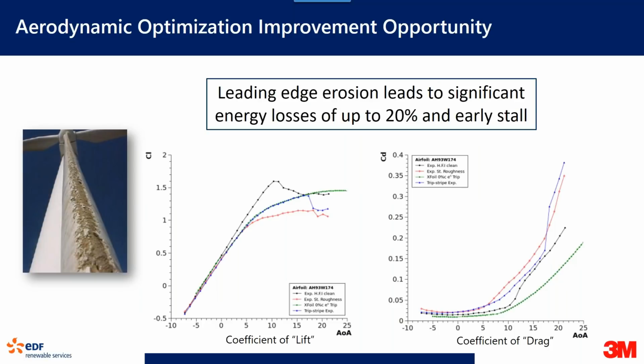This slide we're talking about now is the leading edge erosion that leads to significant energy loss with stalls. And so Charles mentioned this earlier, that this can have this effect, and this really is why. So if you just go ahead with the arrows, please. There's a difference between the coefficient of lift on a clean or pristine leading edge and an eroded one. And there's also a difference in the coefficient of drag on a clean or pristine leading edge as opposed to an eroded one. And so whatever we can do to preserve the integrity of the leading edge longer contributes positively to AEP for the machines.